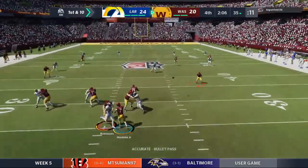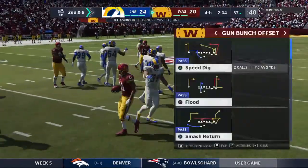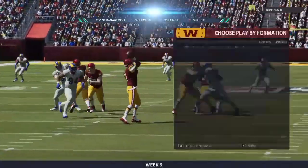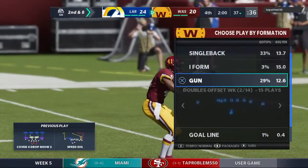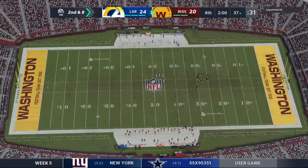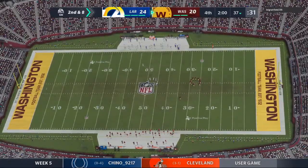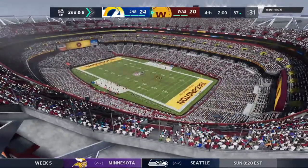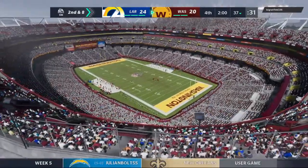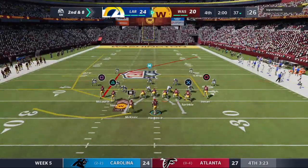Operating from the gun, Haskins. He's going to flip one out here to his running back. That catch good for only a couple. Complete to J.D. McKissick. 2 yards on the pickup. It's 2nd and 8 at the 37-yard line. So 2nd and 8 here after the pass play for 2 yards on 1st down.